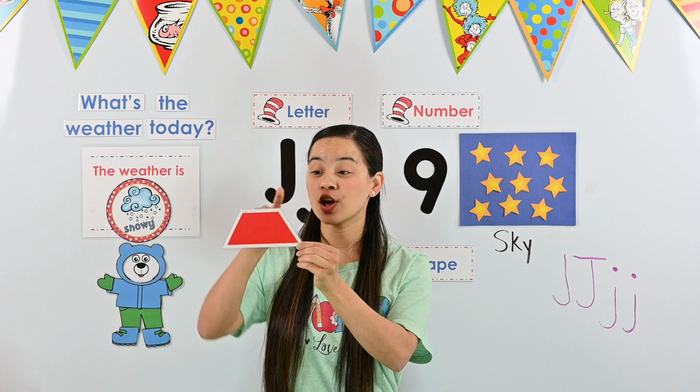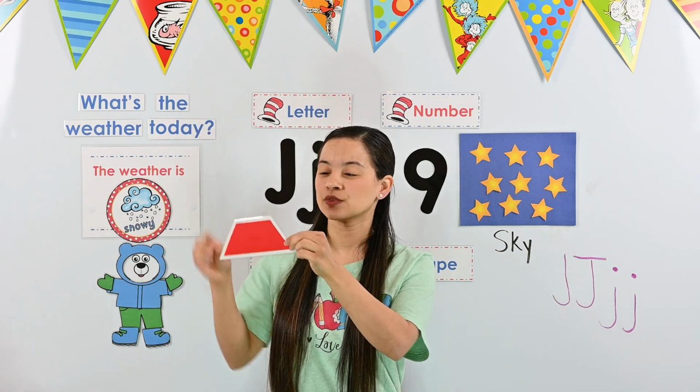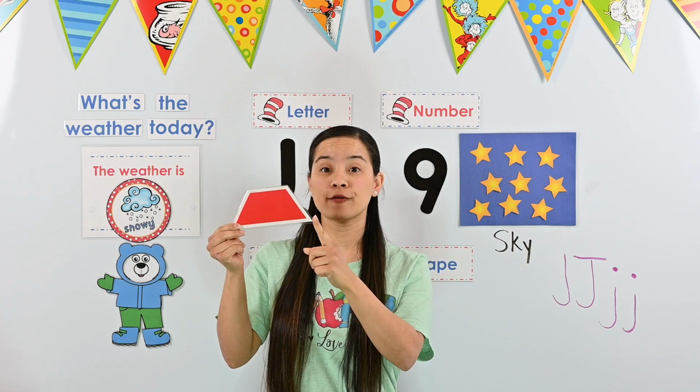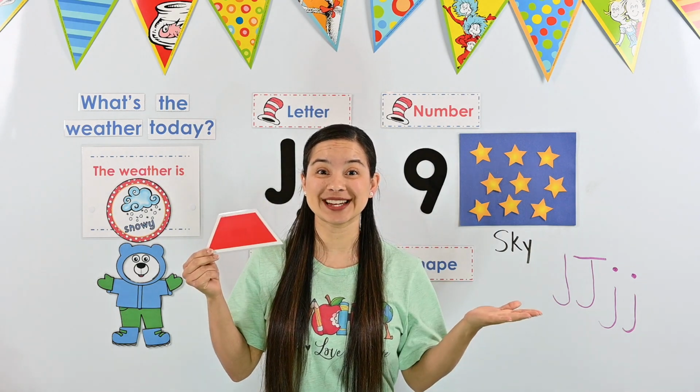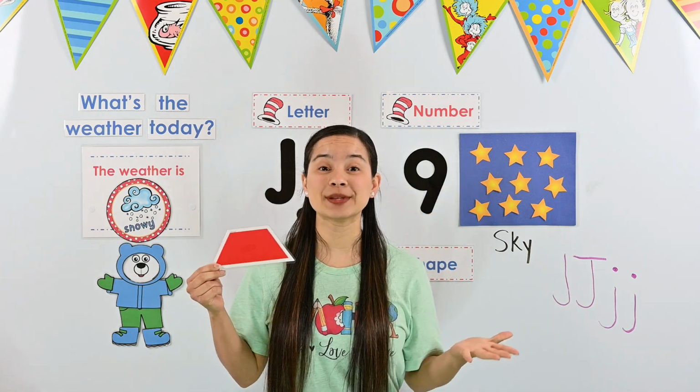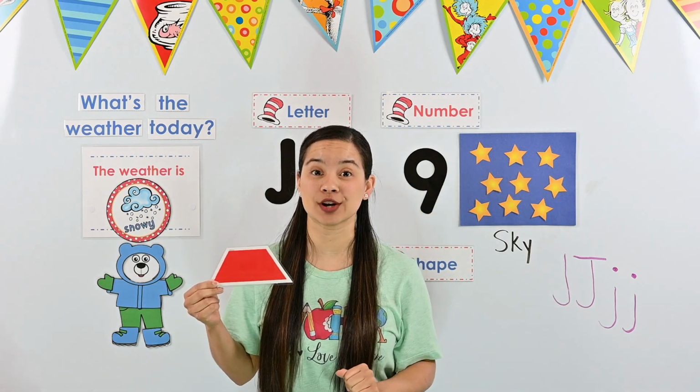Now it's time to count the corners. Ready? 1, 2, 3, 4. How many corners does it have? It has 4 corners. A trapezoid has 4 sides and 4 corners.